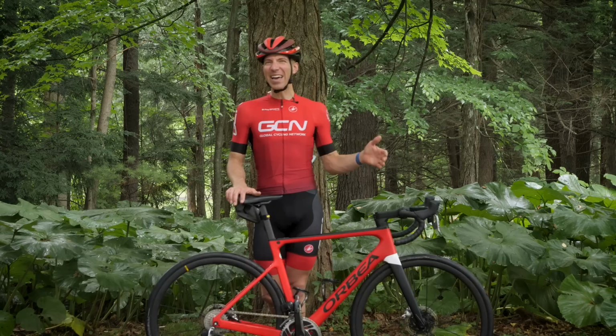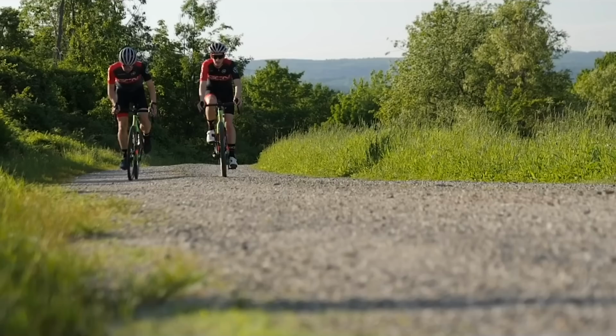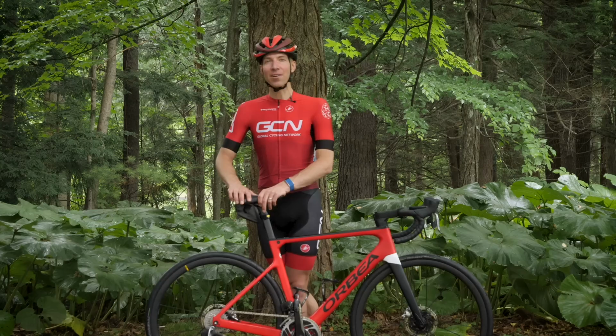And to find out what you can and can't get away with, I'm gonna take my brand new Orbea Orca road bike on an epic gravel adventure. In fact, we're gonna ride the exact same route that Simon Richardson and I rode last year for the All-American Gravel Ride. So let's jump into it and see what happens.